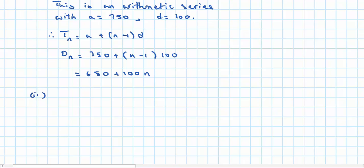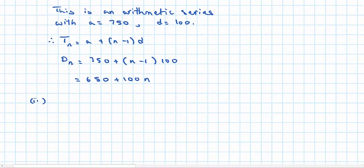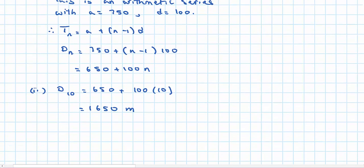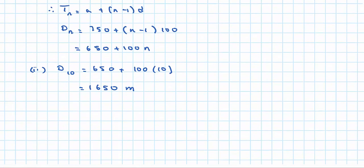Part 2. How far does she swim on the 10th day? So day 10 is 650 plus 100 times 10. So that would be 1,650 meters. Now the first part asks for a formula. Well, I've got that. The second was a sentence question. How far does she swim? So they've asked the question, so we need to provide an answer. She swims 1,650 meters on the 10th day.